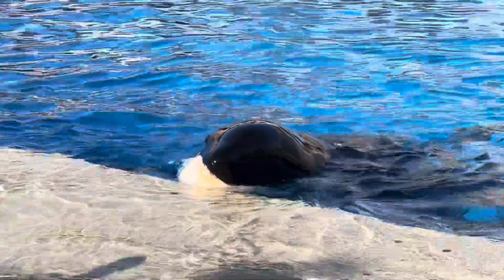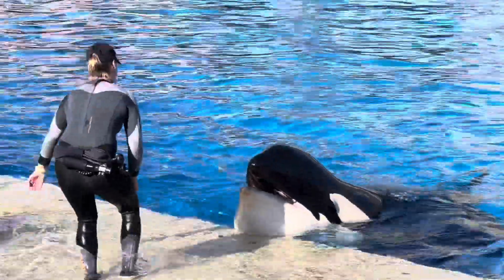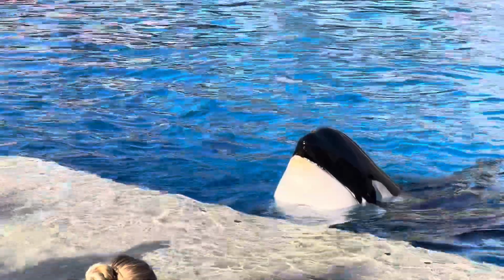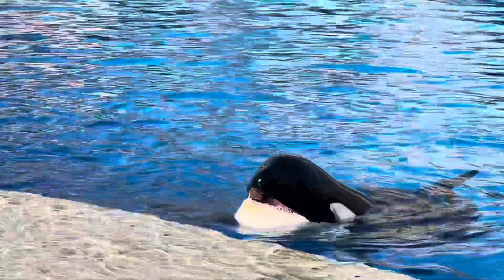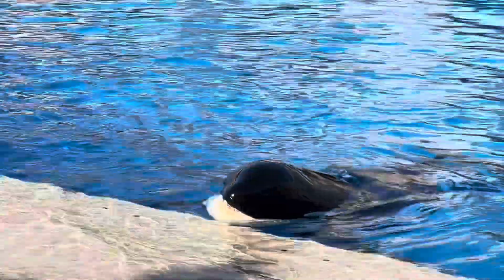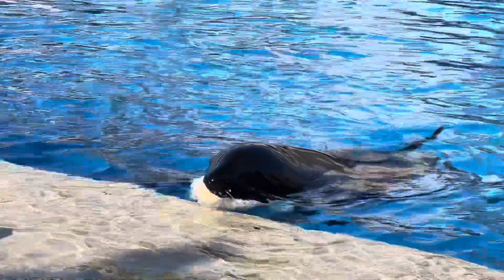Nicely done. Now, all of this husbandry behavior allows us to make sure that our killer whales are staying in great health, and all of it is done voluntarily. And now that we've learned about the different types of husbandry things that we can do, we can move on to some incredible training. All the husbandry behaviors that you see, it's important to maintain their overall health and overall care.